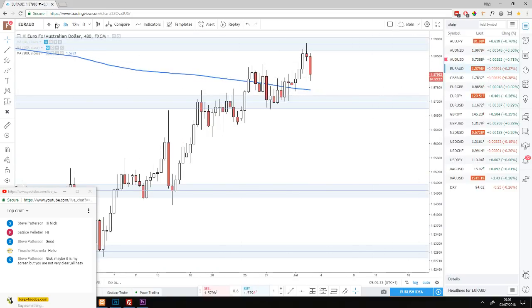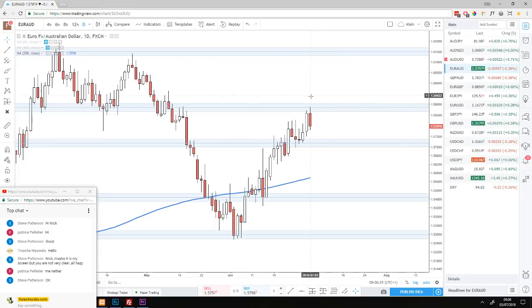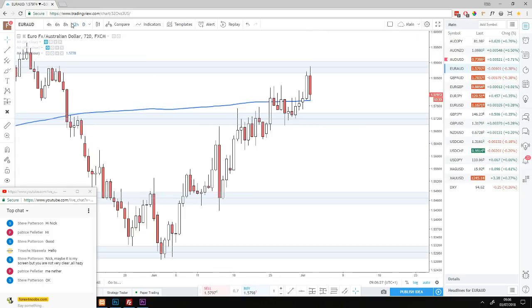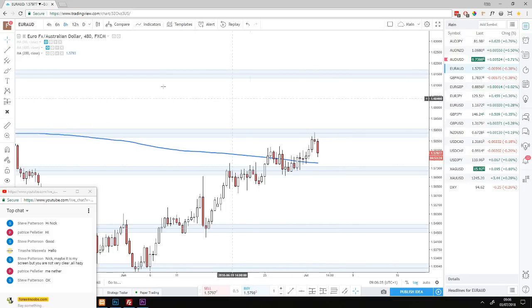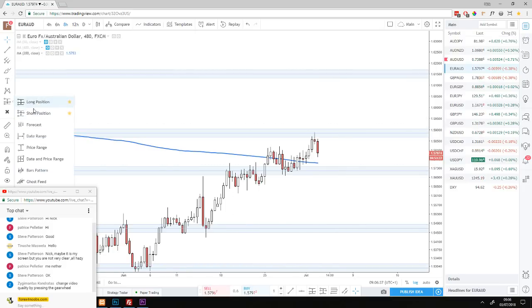All right, Euro AUD. Euro AUD has pushed up to resistance. It's pulling away right now. This is another short trade that triggered already on the 8-hour. Is anyone short on this?